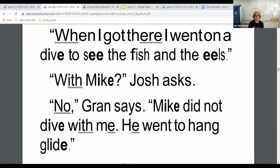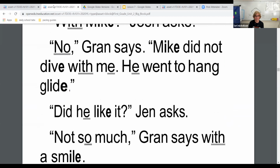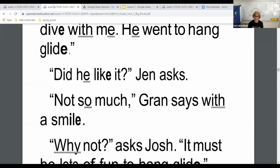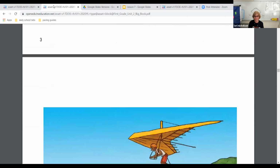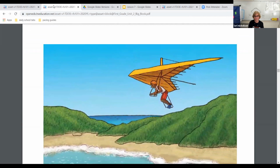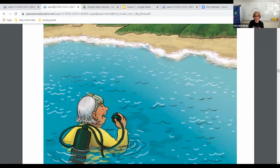When I got there, I went on a dive to see the fish and the eels. With Mike? Josh asked. No, Gran says, Mike did not dive with me. He went to hang glide. Did he like it? Jen asked. Not so much, Gran says with a smile. Why not? Asked Josh. It must be lots of fun to hang glide. And there's Mike up there hang gliding, and there's Gran down there scuba diving.